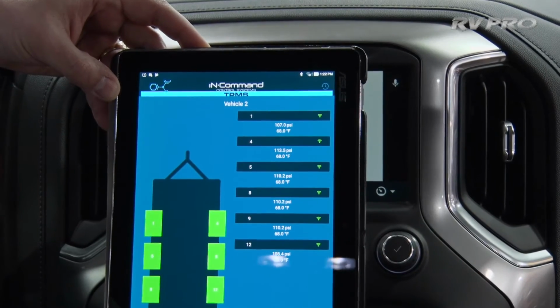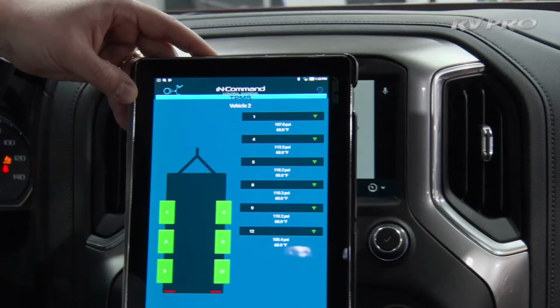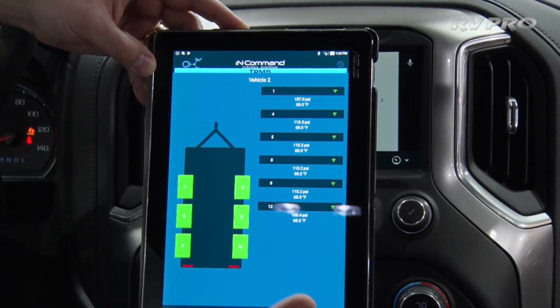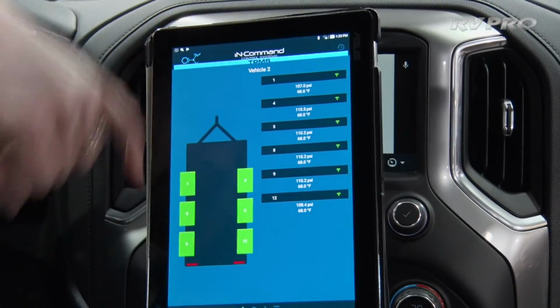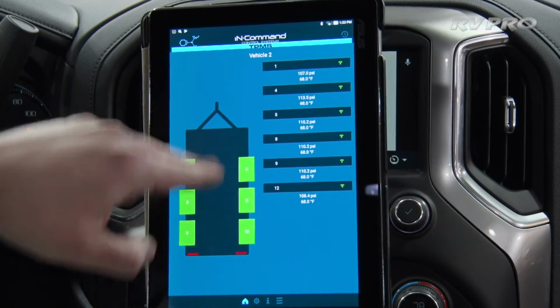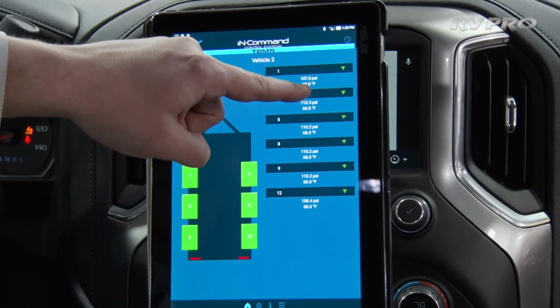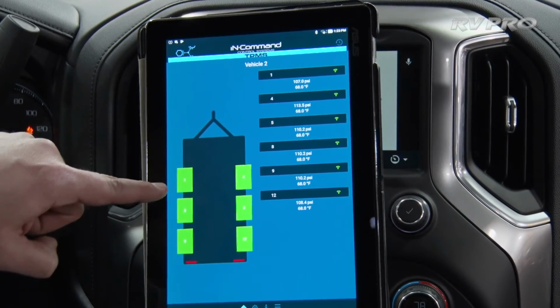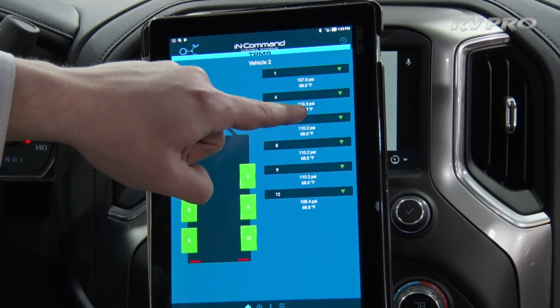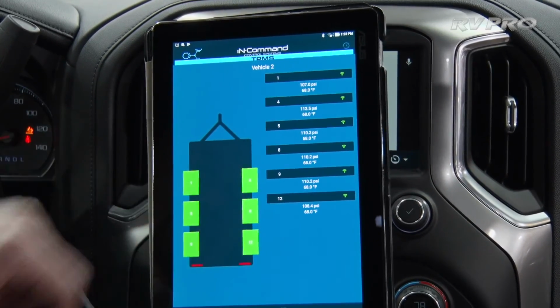Another thing that we were talking about was TPMS. This is our TPMS app for in-command. So what this does is it's able to identify your tires here. So this is the trailer that we're towing right now. It has 6 tires. It has a triple axle. You can find out the PSI, 107 PSI, 68 degrees on tire number 1. Tire number 4, 113.5 PSI at 68 degrees right here. So you can read them individually.